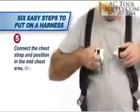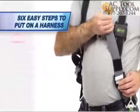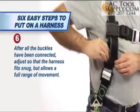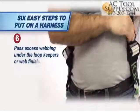Connect the chest strap and position in the mid-chest area, and then tighten shoulder straps. After all the buckles have been connected, adjust so that the harness fits snug but allows a full range of movement. Pass excess webbing under the loop keepers or web keepers.